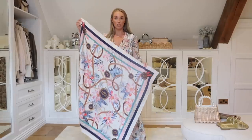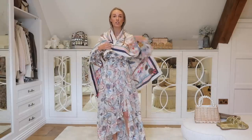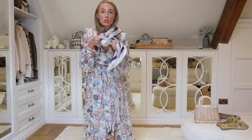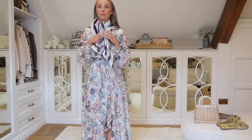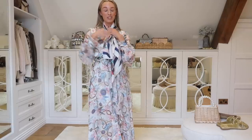You never know if you're going to get caught out somewhere where you just want to have something over your shoulders to keep the chill off. Or, obviously not with a dress like this, but I like that deep blue stripe in it, which almost gives it a little bit of a nautical vibe. Imagine this over a white shirt, that would look absolutely gorgeous.